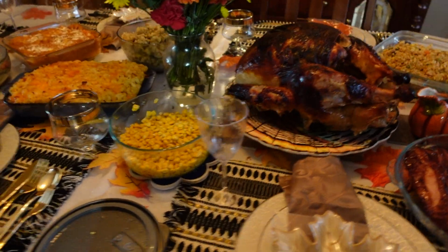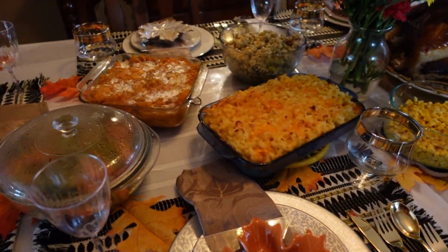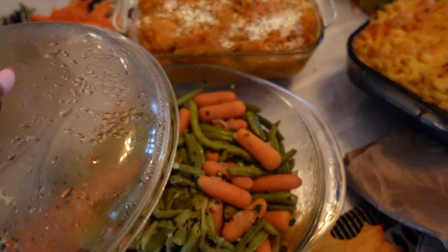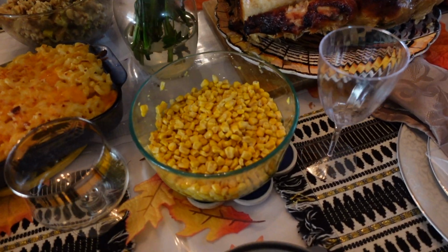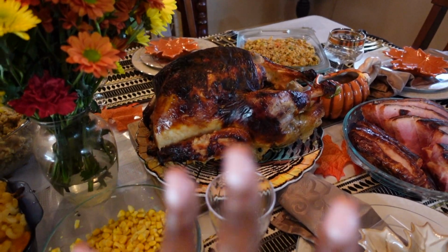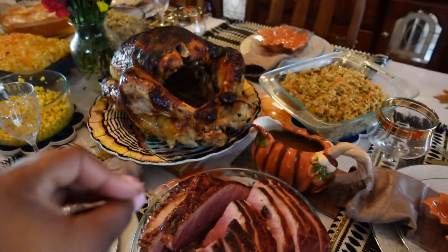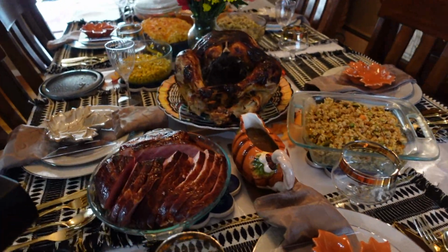Alright guys, so this is our meal. We put everything on the table for the main course. So we have the candied yams, mac and cheese, some green beans and corn, carrots, some stuffing over here, beautiful flowers, some corn, the turkey, the star of the show, which is not focusing. This is the turkey. We have some ham over here, some gravy. My mom did the stuffing outside of the turkey, that's why it looks like that. And then some rice, and that is our meal.